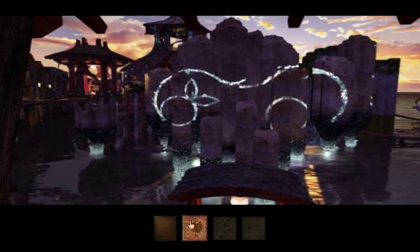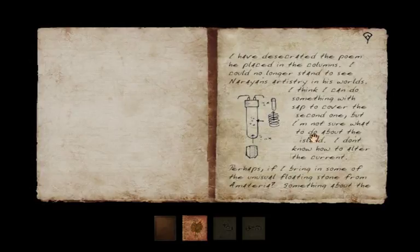We do know that it almost has to be the symbols because he talked about covering another one with sap, and we do know that the symbol in Idana was next to some tree sap. So the only remaining one is this one that involves an island.